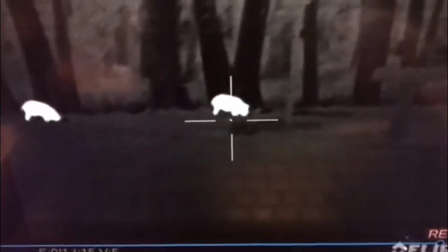Here's the actual video from the FLIR. I was just waiting on this hog to get out from behind that telephone pole and to get a good clean shot on him. Having to shoot through these obstacles there, so I was just kind of careful. But when you see him take the shot, he don't move very far. And I got a couple more of these that went across the river over there and actually died. But you can see the advantage that that FLIR would definitely give you at night.